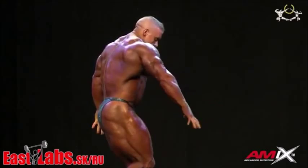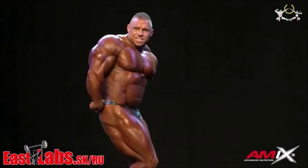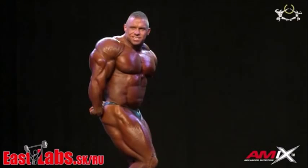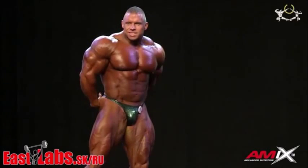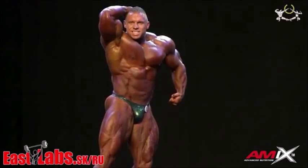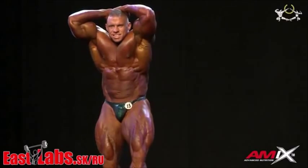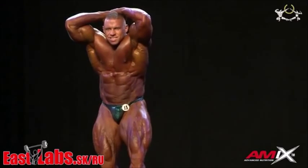There is a lot of muscle in this competitor. As I said, he looks very reminiscent of Marcus Ruhl. Look at that side tricep. Showing part of the legs. Okay, that's an ab shot on the side. Okay, that's an abs and thigh pose.